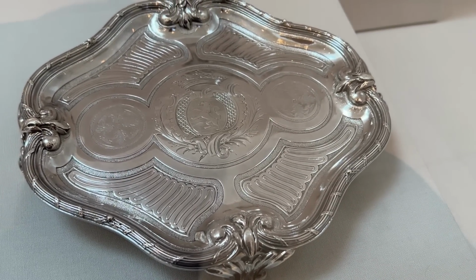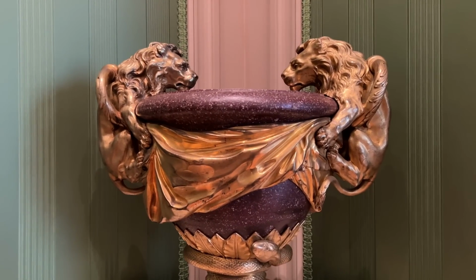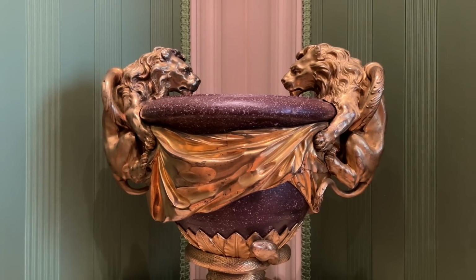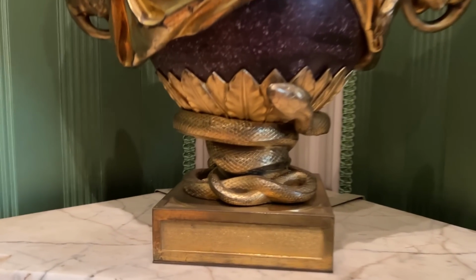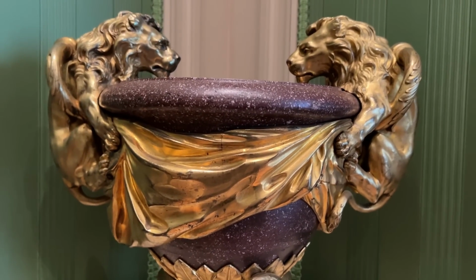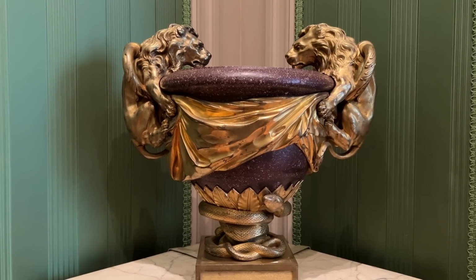This is a tray from Paris, 1750. This one's a pair of vases, stone, Egyptian, mounts French, Paris, or possibly Italian. Wow, look at this, it has a snake and two lions.